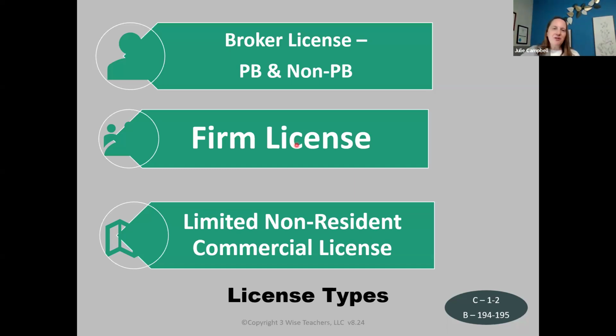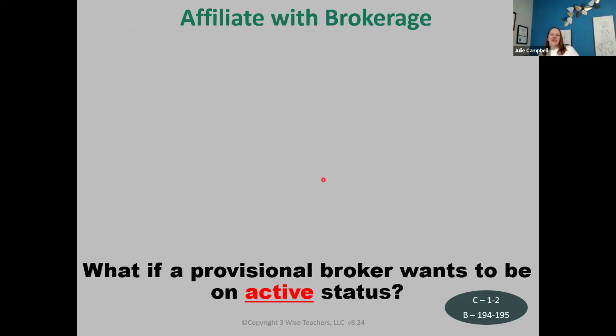So you guys, my soon-to-be provisional brokers, soon-to-be PBs. You are a provisional broker and you want to activate your license. Does everybody understand? You go to Pearson VUE and it pops up on the screen where it says you pass. The Real Estate Commission will mail you a license, a nice 8.5 by 11 license. Once you pass, they're giving you a license that's on inactive status. Congratulations, here's a piece of paper that you can't do anything with.